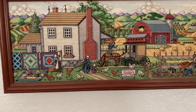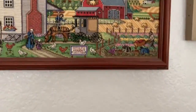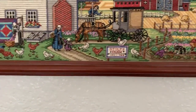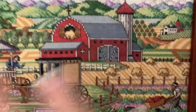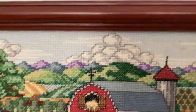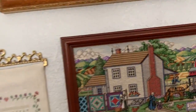And again, you know, maybe it's something about scenes, but again, it's one of my favorites. Now, so this was finished, I think that says 88. I don't have my glasses on, so I'm not sure. And it's been framed ever since then, but you can see there's something going on up here that I should probably take it out and wash it and have it redone. I just noticed that with this hanging of it.